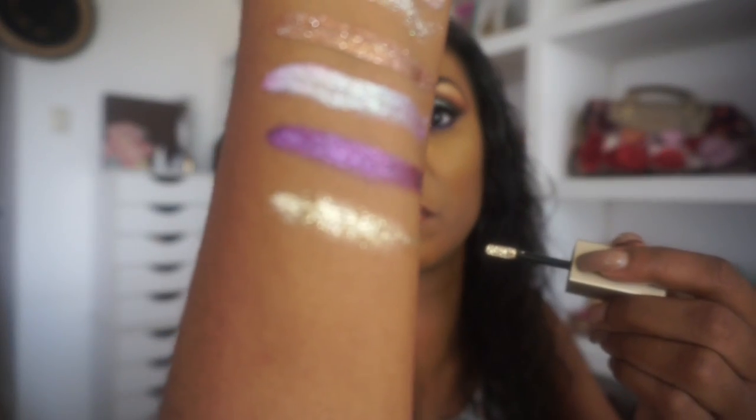This is Violet Vixen. This is one of those Sephora exclusives because I don't think I saw this one in Ulta when I went to the States. It's pretty, but it's not like wow. I thought it would have been a wow for me, but it was very anticlimactic, but pretty nonetheless. This is Gold Goddess. Gold Goddess, like Diamond Dust, is more like a glitter topper. It's not as intense as you can see there, right?